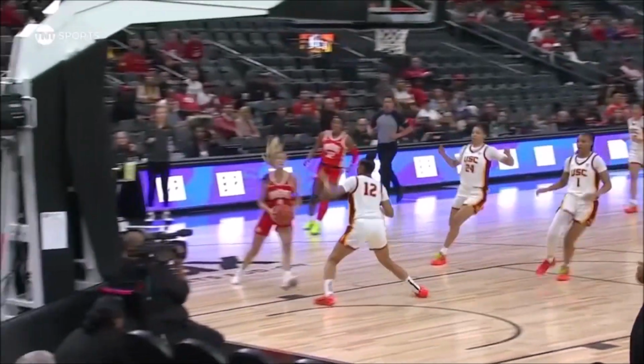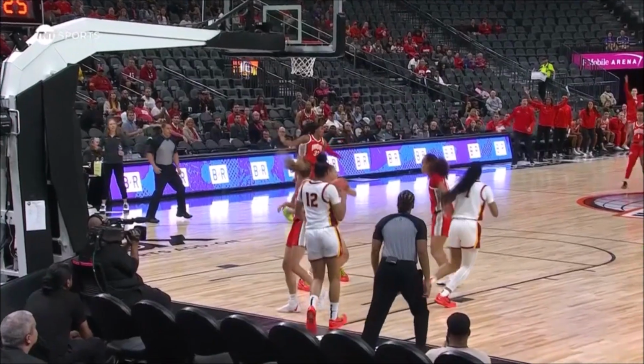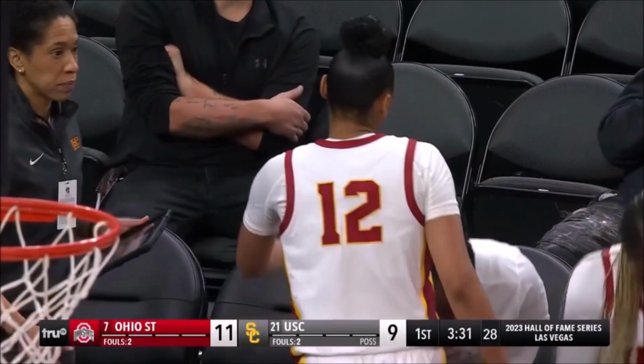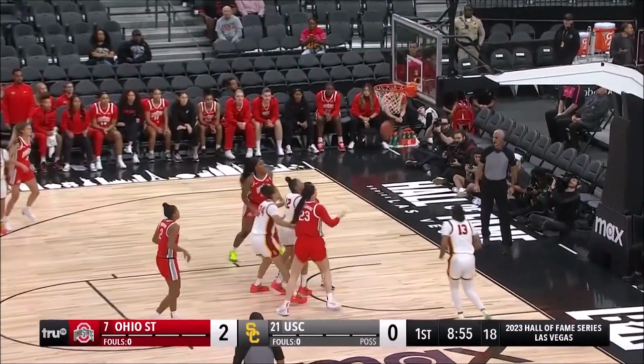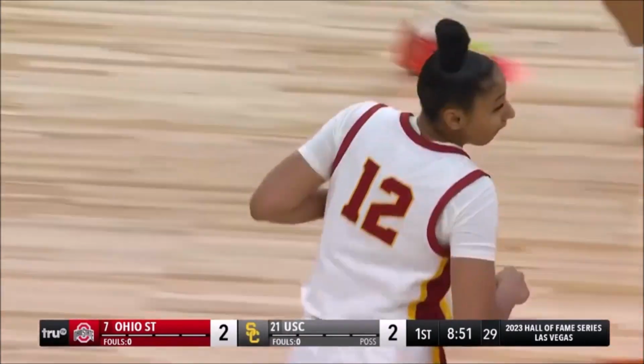And then right here, Angel, you see Ohio State in transition, remaining big, level. She's just long and, you know, surprisingly wiry. You don't think that. And with USC being young, having a player like Juju that can put the ball in her hands in transition, I think that's the biggest thing with the Buckeyes' press.